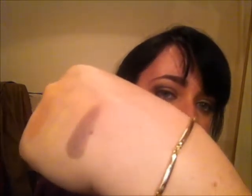It's kind of a steely, silvery grey. It's really nice. It's probably my favourite Inglot colour, because it's got kind of purple undertones as well. That's it there.